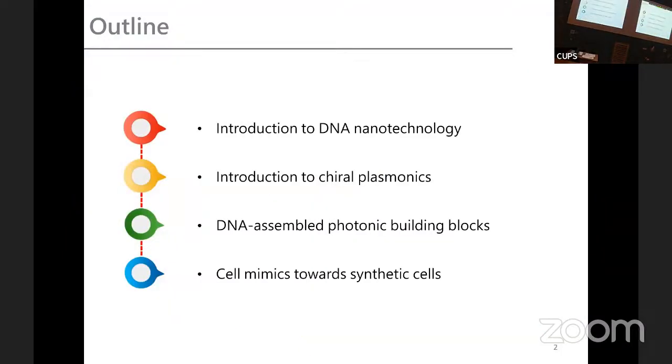So here, I was told that I should give a lecture for the undergraduate students. Therefore, I decided to start with introductions, first to DNA nanotechnology, and then a little bit about chiral plasmonics. Then I will start really the journey to present to you a series of DNA assembled photonic building blocks. And then along the way, I will also show you our perspectives about cell mimics towards synthetic cells.